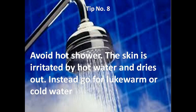Tip number 8, to get a long-lasting tan, don't shower too hot. The skin is irritated by hot water and dries out. That's why you should prefer lukewarm or cold water. Give it a try. A cold shower is not only more pleasant for your skin, it can also help you start the day more alert and focused.